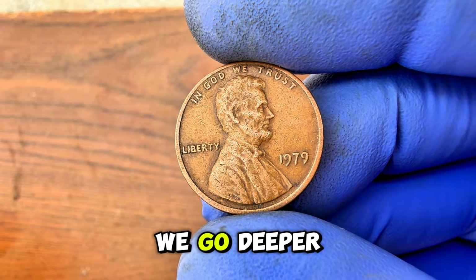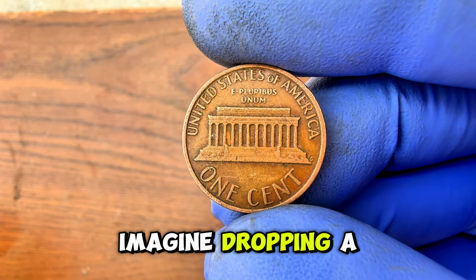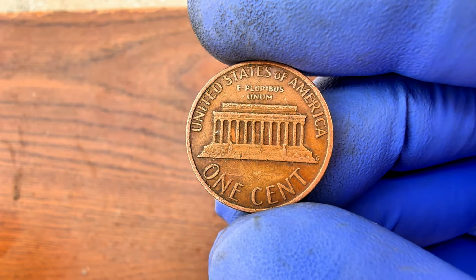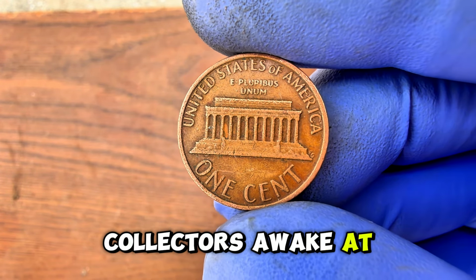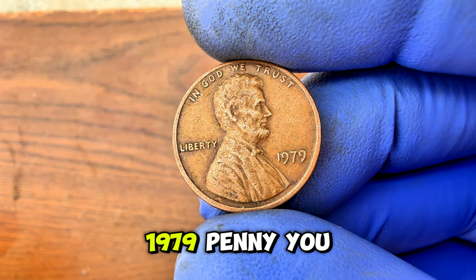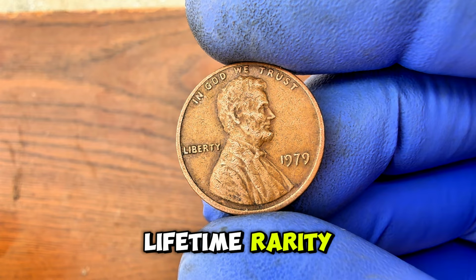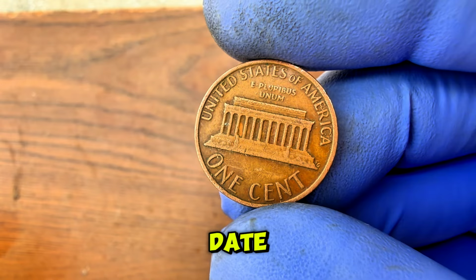But before we go deeper, here's a quick pattern interrupt. Imagine dropping a $1 million penny into a Coinstar machine. That's the kind of nightmare fuel that keeps collectors awake at night. Now the next question becomes unavoidable: how can you tell if the 1979 penny you have is a common one, or a once-in-a-lifetime rarity? First, look at the mint mark area under the date.